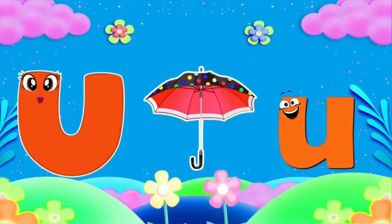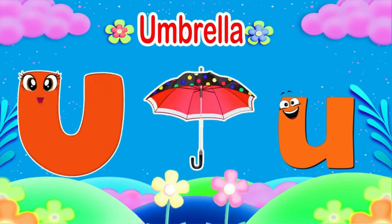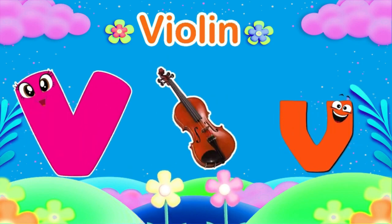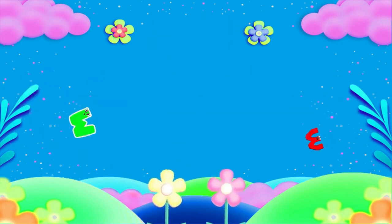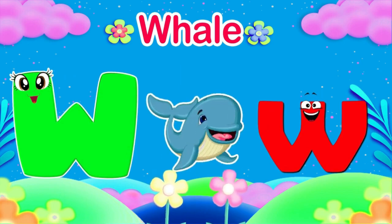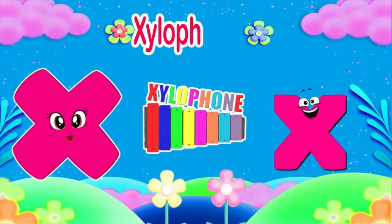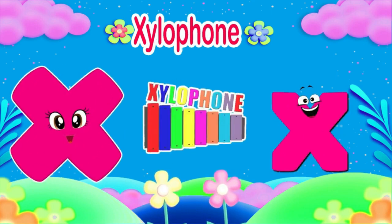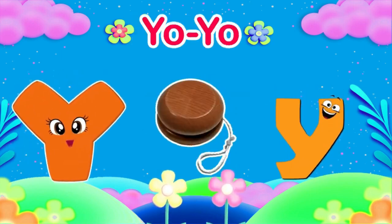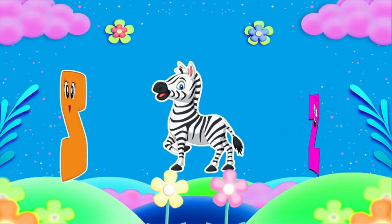U is for umbrella. Umbrella. V is for violin. V, v, violin. W is for whale. W, w, whale. X is for xylophone. X, x, xylophone. Y is for yo-yo. Y, y, yo-yo. Z is for zebra. Z, z, z.